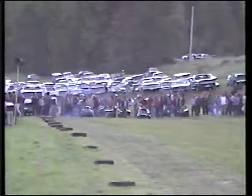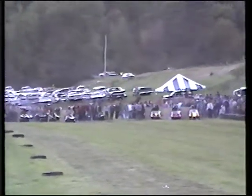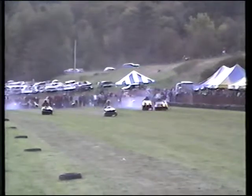We take 3 sleds from each heat in this class, then we go to the semifinals where we'll take 2 again. For the 16 sleds in this class, we take 3 from each heat, then we go to a semifinal. Then we're in the final round of each. We only take 2 out of each one.